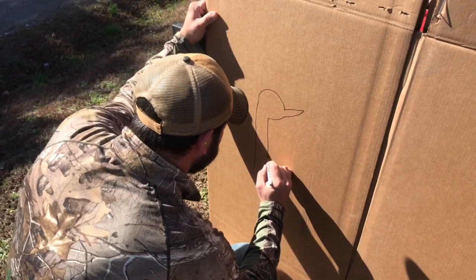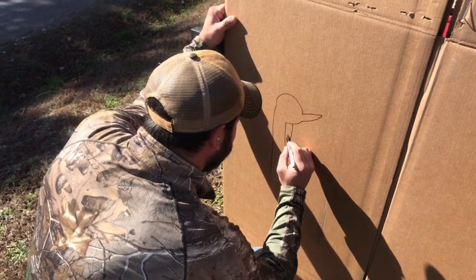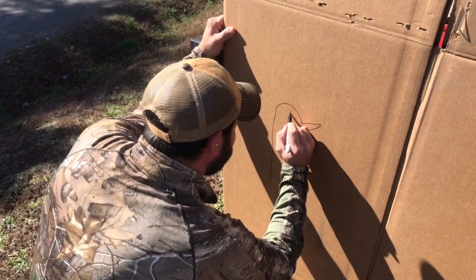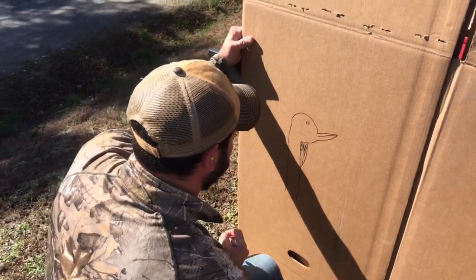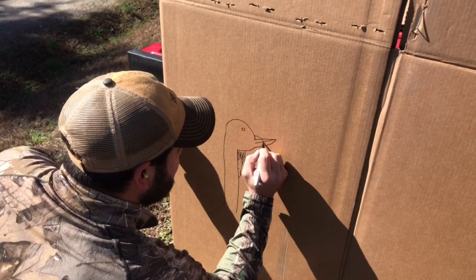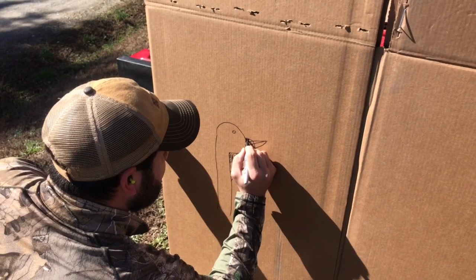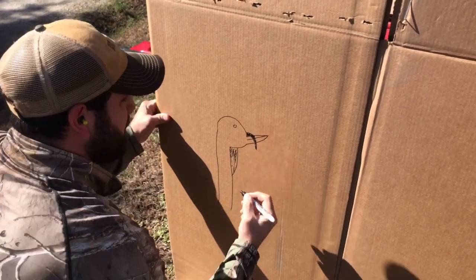This is like a mix between a goose, turkey and a duck. Oh, he's getting fancy on us now. That'll do. Got to put the snood on there. Oh yeah. Now it looks like a turkey. Oh, we're ready now. Yeah, now I can shoot it.